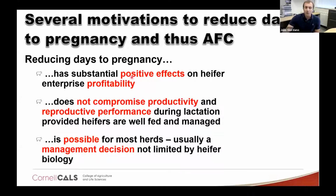The other concept that I would like to highlight is that it is possible to reduce days to pregnancy for most herds. We do have the tools and the strategy, and that's specifically what we're going to be talking about today. In general, the ability to reduce days to pregnancy is a management decision, because for most herds we don't tend to have biological limitations from the heifers that will not let us achieve the goal of reducing days to pregnancy.